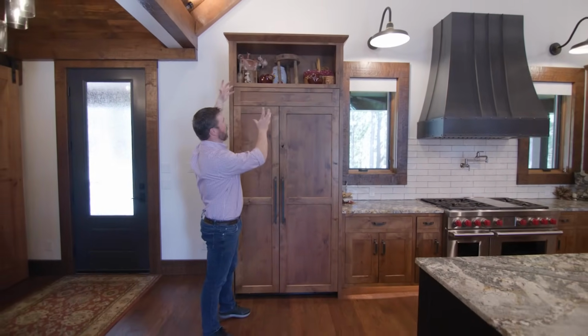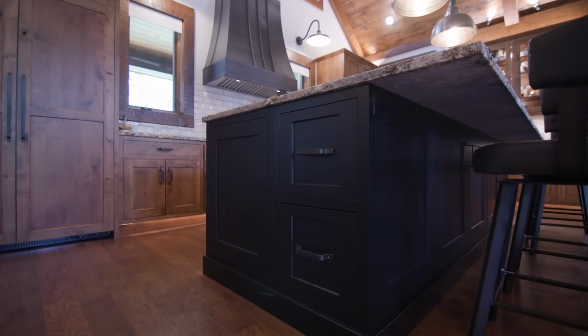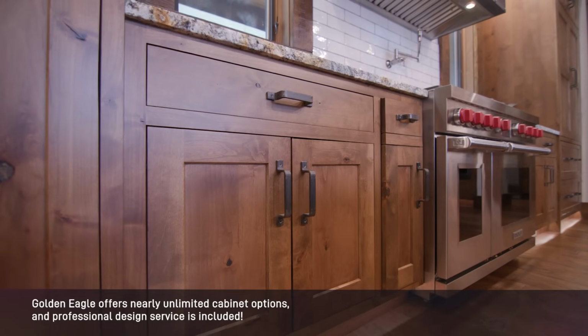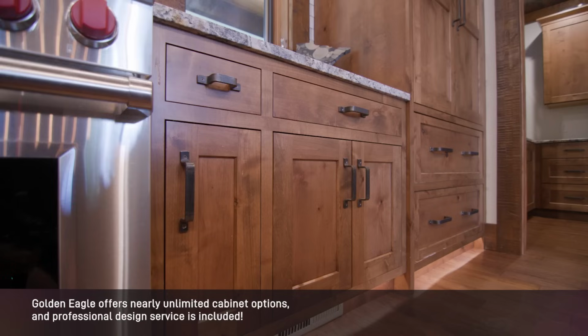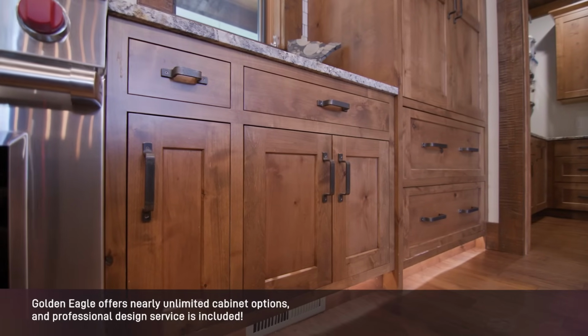I also really like that they did inset cabinetry in there. Yeah. To me, it always shows a higher level of craftsmanship. You're not going to find that at your ordinary box stores. It's going to be your ultra custom cabinet companies or your handcrafted local cabinet maker that makes something like that.